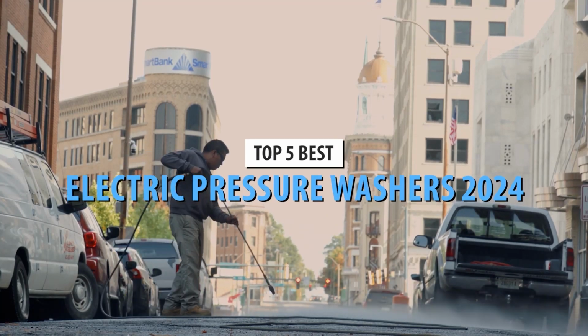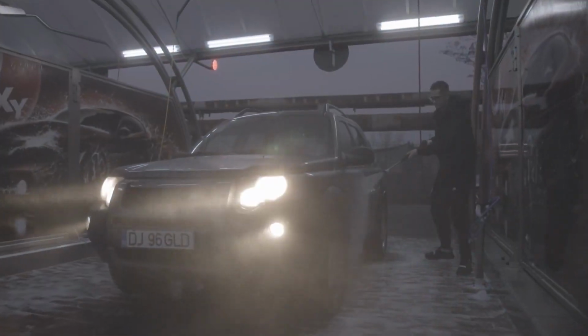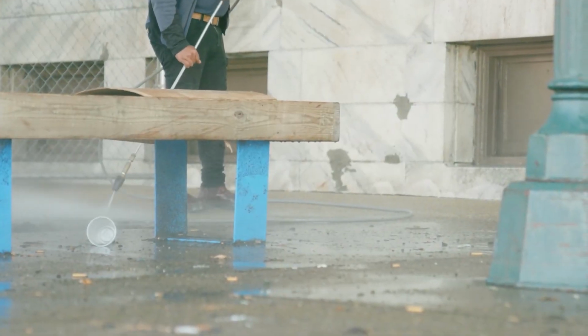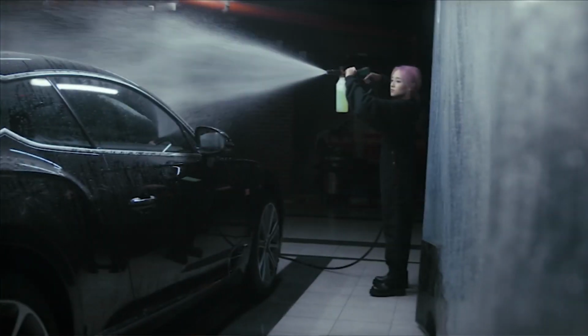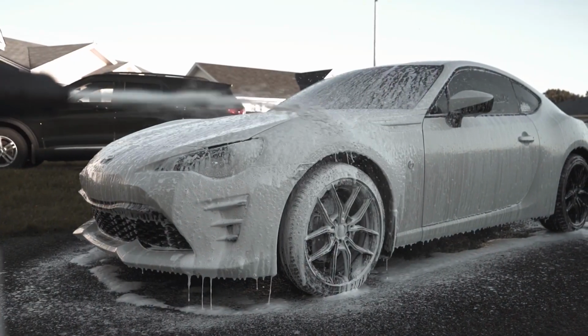Today we're diving into the top 5 best electric pressure washers of 2024. Whether you're looking to clean your driveway, patio, or car, we got you covered with the best options on the market. From budget-friendly picks to high-powered performers, we'll help you find the perfect pressure washer for your needs.